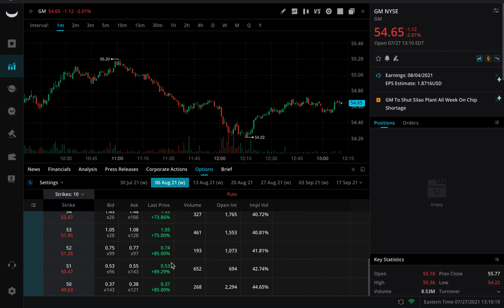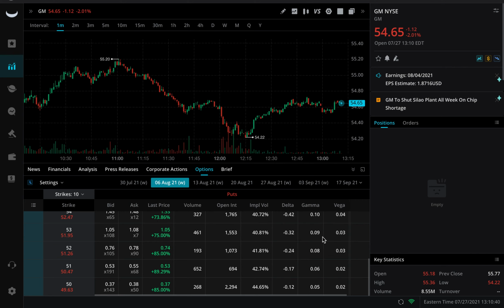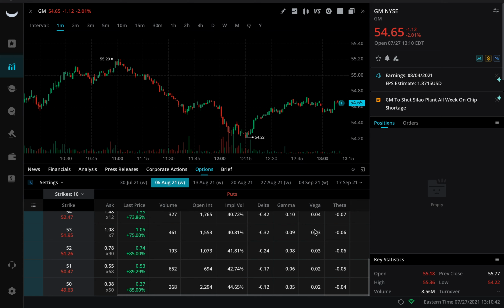Now, a couple more things here. You may be interested in the Greeks. If we click on this button over here, you'll see that there's more items you can add. It's a great idea to take a look at, for example, theta, delta, gamma, and vega. Those are the four main important Greeks. So if I click on OK, this will show you the Greeks here.